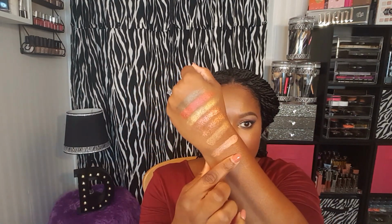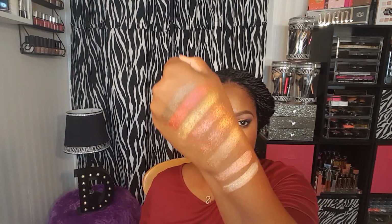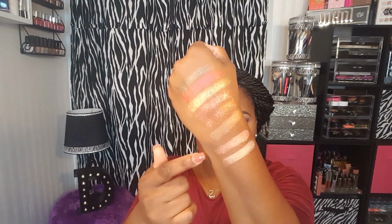So now I'm just going to go ahead and swatch the 2 shimmer shades for you guys on my hand. Since the shimmer shades, it's only 2. So I'm just going to go ahead and swatch these. And this one is Angelic. And that's 1 swatch. And you see that's a shimmer shade. That's 1 swatch. And then I'm going to swatch Moon Dusk. And that's 1 swatch also.